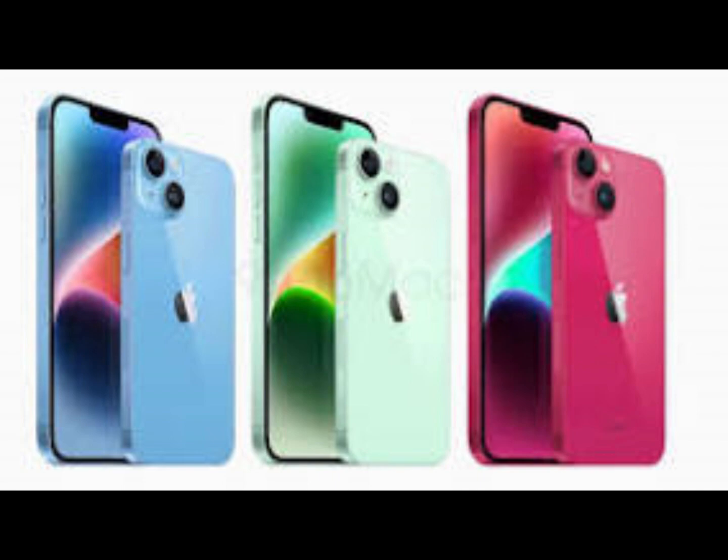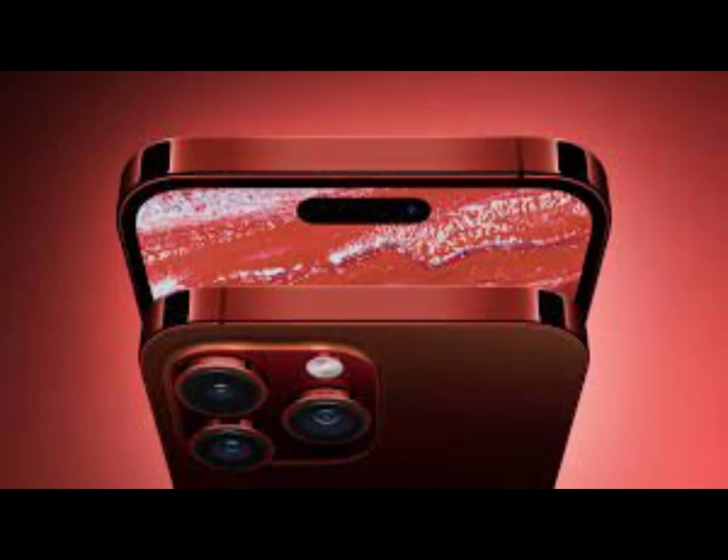Apple's design philosophy seamlessly blends form and function, resulting in devices that not only look stunning, but also feel intuitive to use. With the iPhone 15, we can anticipate a continuation of this trend, potentially featuring a refined and more streamlined design that optimizes ergonomics and aesthetics.